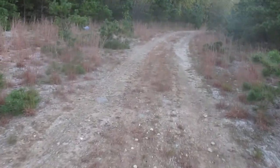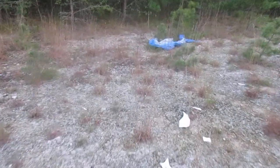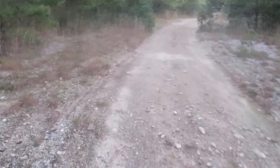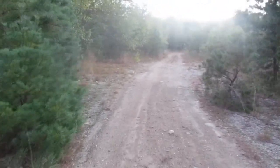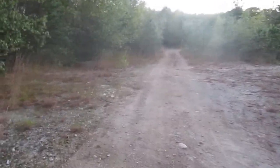So what do we have here? Grove of trees over there too. An old tarp. Definitely a well-traveled road. If people weren't using it and driving down this far fairly frequently, trust me, it'd be more grown over. There'd be grass like this on it, at least.